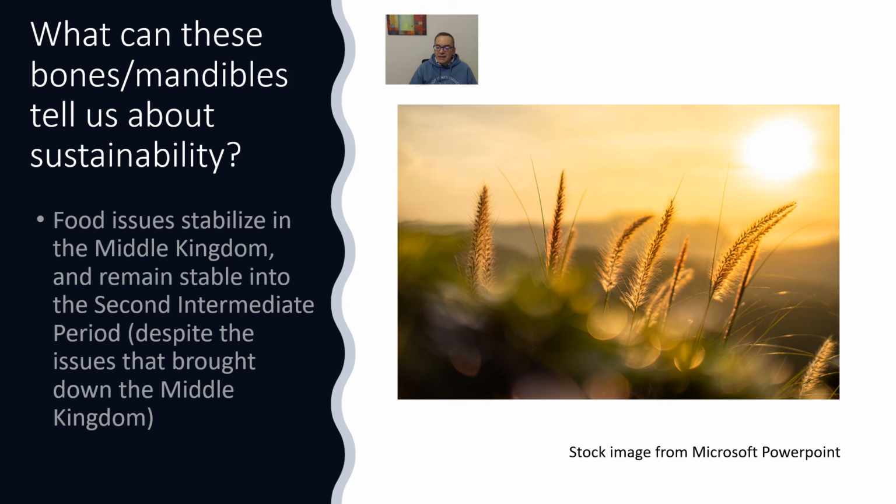So we've looked at teeth in terms of what they can tell us about diet, and now we've looked at bones in terms of what they can tell us about agriculture and the economy, because obviously they're both related when you're talking about sustainability.